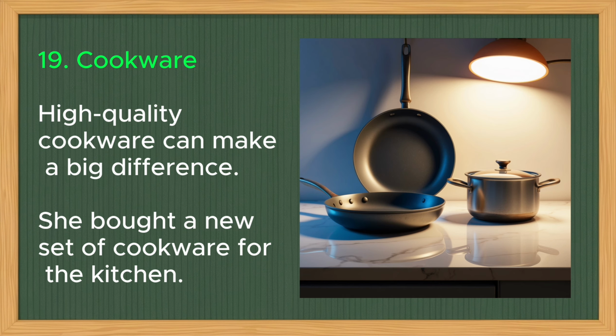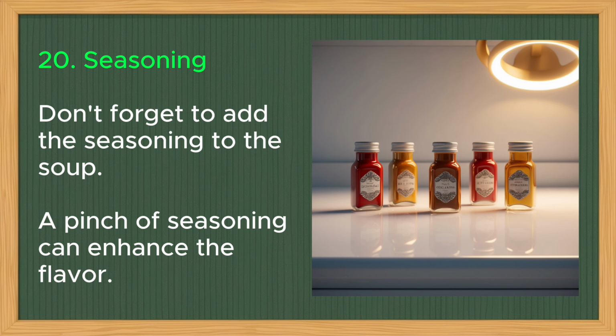19. Cookware. High-quality cookware can make a big difference. She bought a new set of cookware for the kitchen. 20. Seasoning. Don't forget to add the seasoning to the soup. A pinch of seasoning can enhance the flavor.